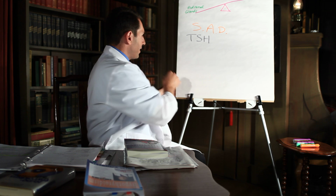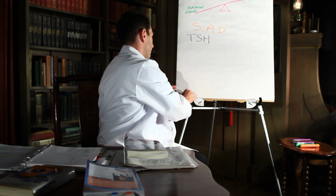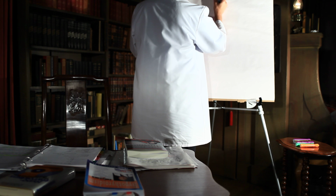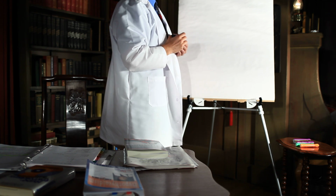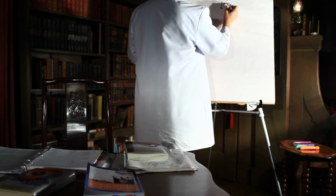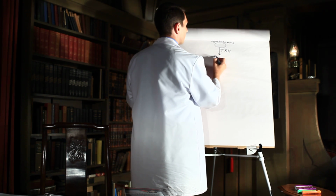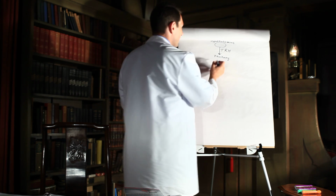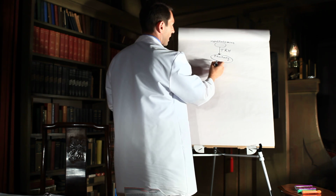Why don't I just get a new sheet here and then it'll be easier for you to follow what I'm talking about. So first we have the hypothalamus here. And the hypothalamus releases a hormone called thyroid releasing hormone, TRH, to the pituitary. Can you see this okay? Hopefully you can. Okay, and then the pituitary releases thyroid stimulating hormone.